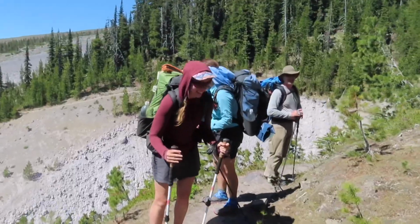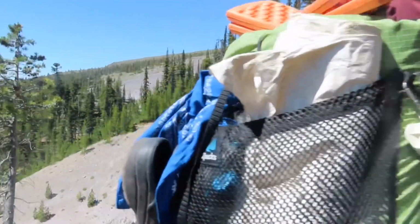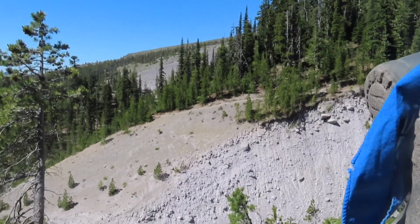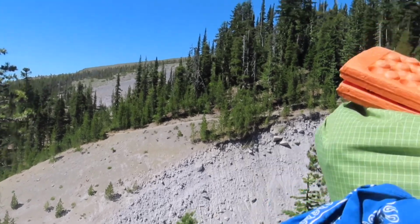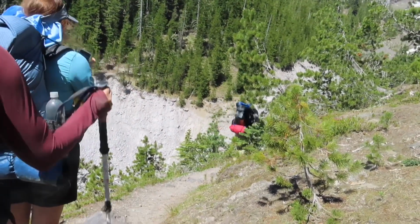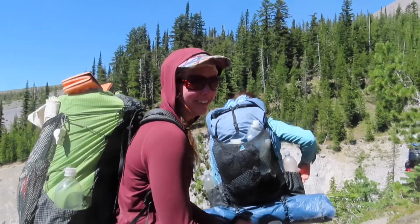So what does it look like when you get up close to it? This one looks like the trail might go through it. You see the trail end right there? Right there above this path. Okay, good. Looks like what we just came down, only we have to go up it.